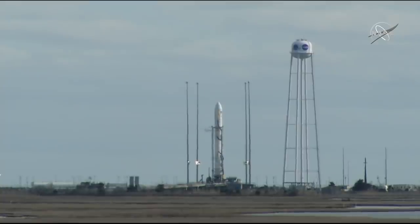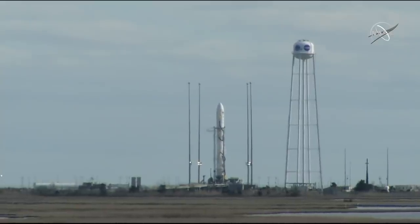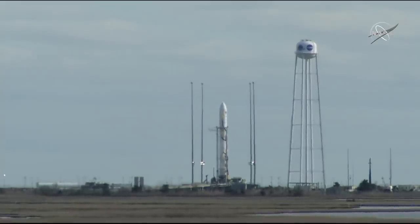Just 2 weeks ago, Northrop Grumman's Cygnus cargo vehicle from its 12th resupply mission, named the Alan Bean, departed the International Space Station after its 88-day stay. So when the 13th resupply mission launches today, Northrop Grumman will perform dual Cygnus capability for a 2-week period before its deorbit burn on February 29th.